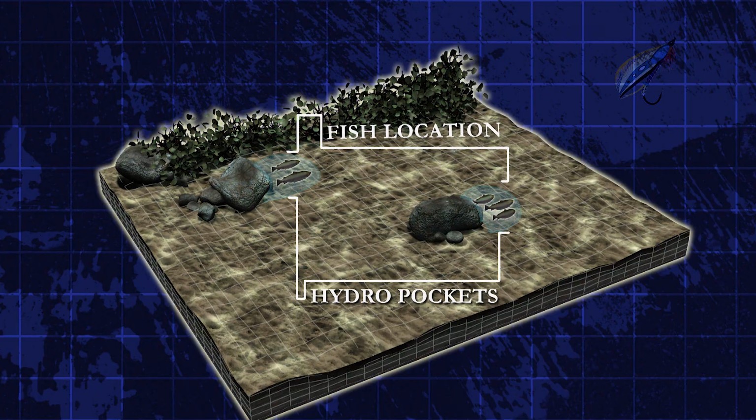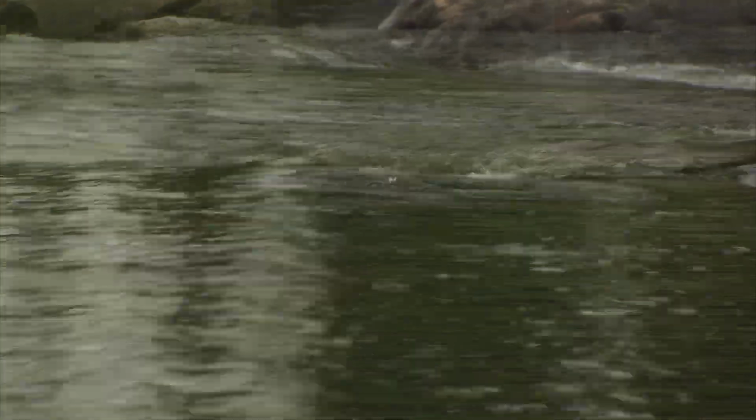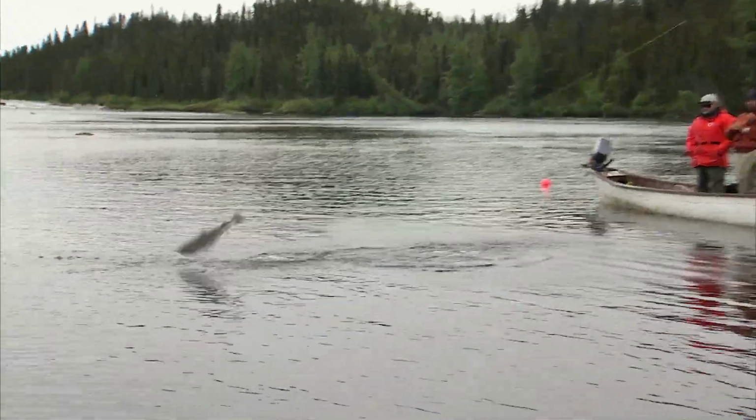I will always cover both the front and back of rocks and boulders when searching for fish. This is an exceptional place to use a dry fly to search for resting salmon. Using a dry fly, such as a bomber, can be some of the most exciting fishing on the hunt.